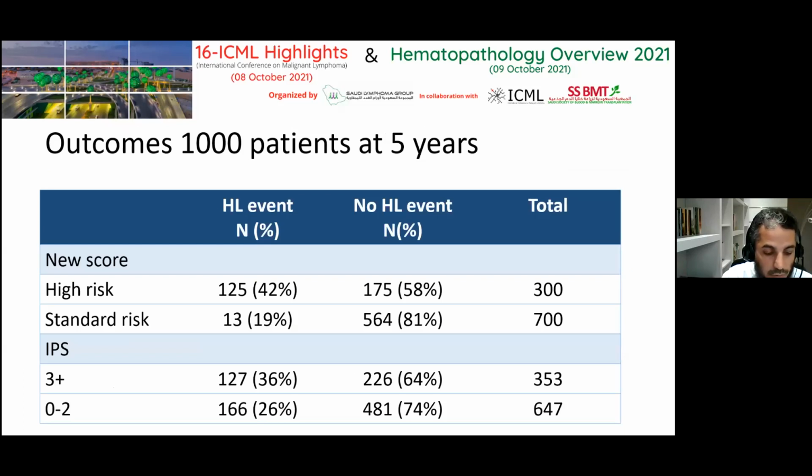This table shows the expected outcome of 1,000 patients treated with the Arathel approach at 5 years. 42% of patients would have a Hodgkin lymphoma event if considered high risk using the new score, compared to 36% of patients considered high risk using the IBS score of 3+, which is the high risk group. Conversely, 81% of patients would not experience a Hodgkin lymphoma event if considered standard risk using the new score, compared to 74% considered standard risk with the IBS of 0 to 2.